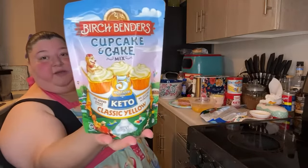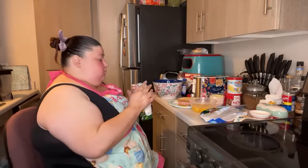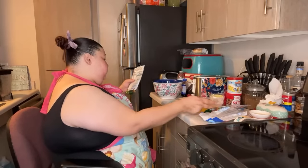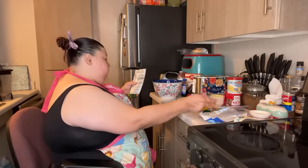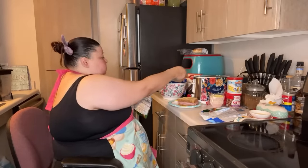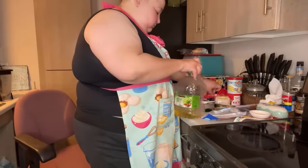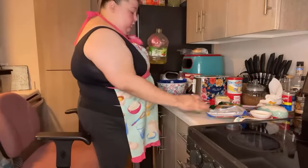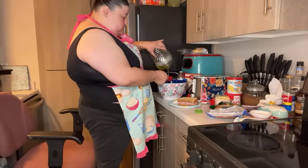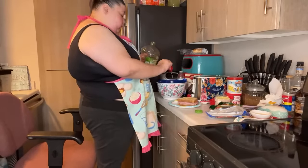So for anybody wondering what kind of keto cupcakes I'm making for my grandma and tia, this is the brand. And it calls for 3 large eggs. Oil, it's 1/3 of a cup. We're gonna double up on that. I'm gonna use 2 1/3 of a cup. There's one. And two.